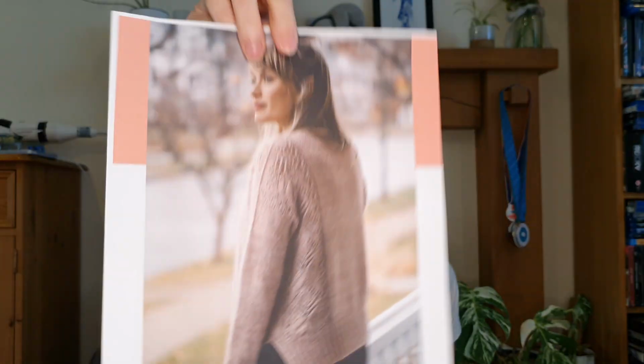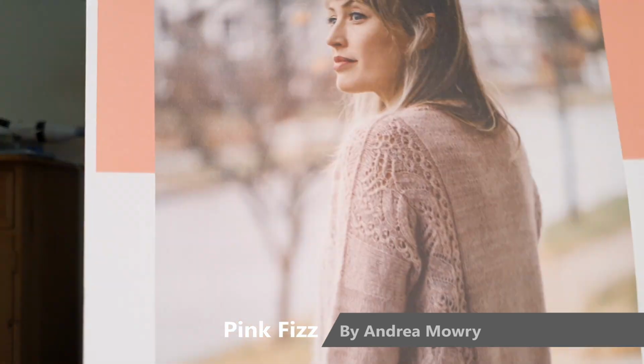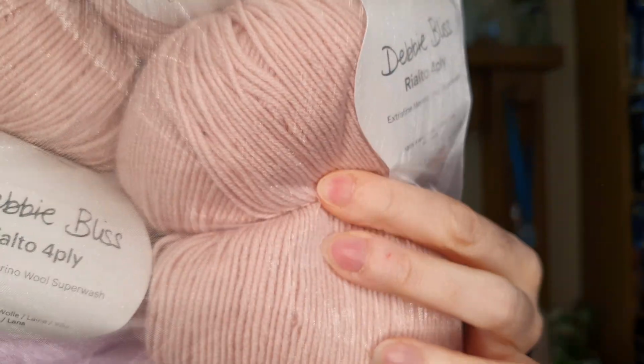One of the plans is a carry forward from last month. In fact, I keep carrying it forward, I just haven't cast it on yet, but I really want to. So the first item that I want to cast on in June is my Pink Fizz by Andrea Mowry. It is a stunning pattern. I have all the yarn here. It is a Debbie Bliss Rialto 4-ply, 100% superwash merino. That's this lovely pink one here.